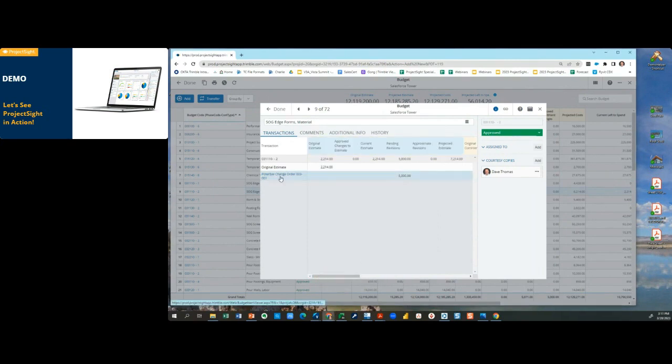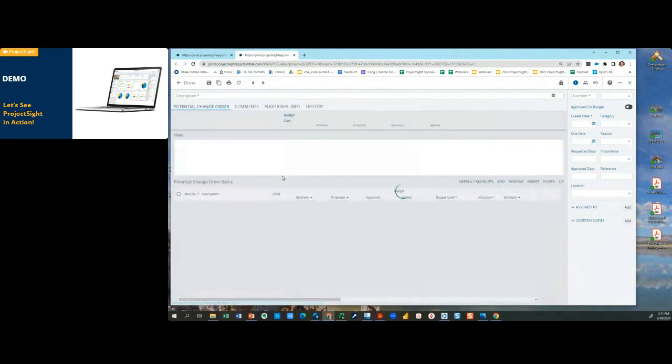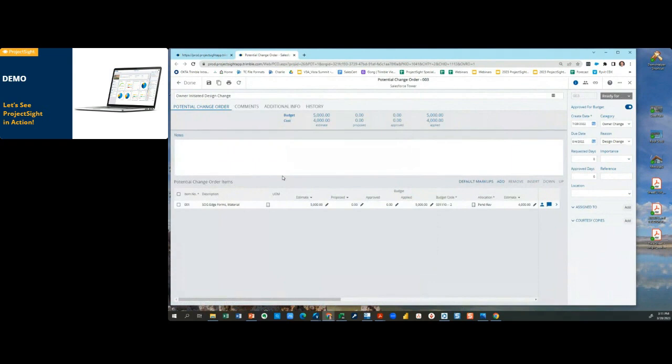You bet. And we're looking at PCOs here. We're just going to go right to it. So the whole budget and cost module on ProjectSight's all connected. You'll see everything's feeding in. So PCOs, contracts, both subcontracts are flowing into the budget, so you can see it all on one screen.